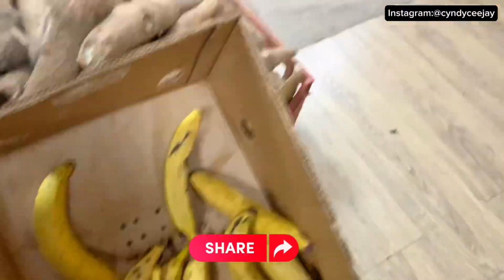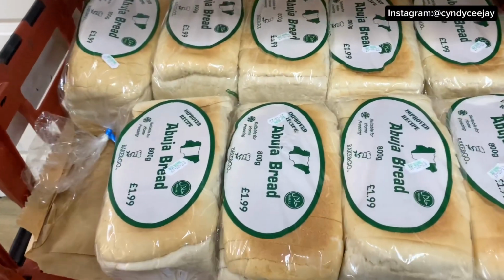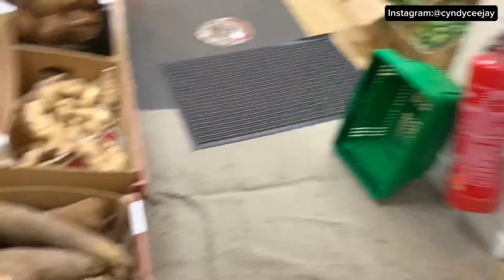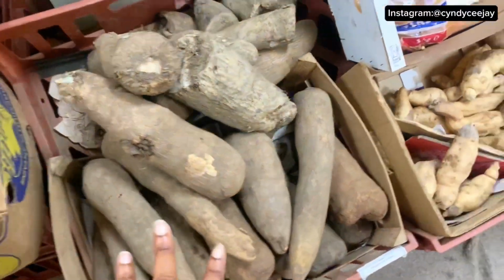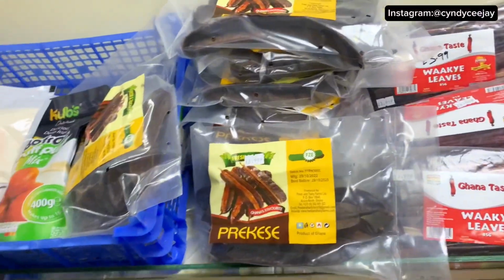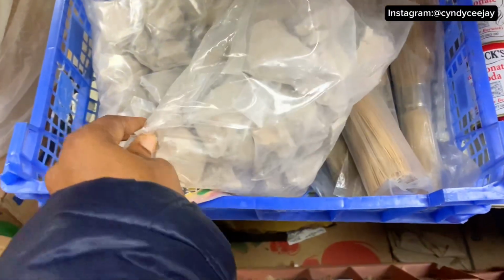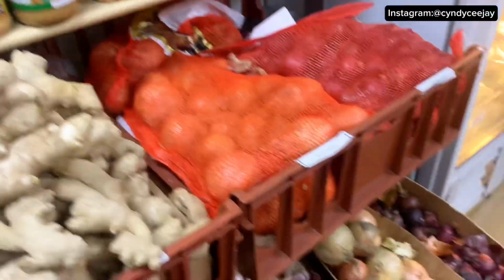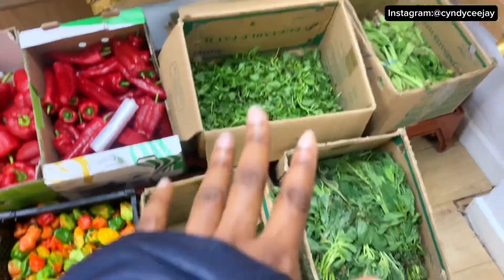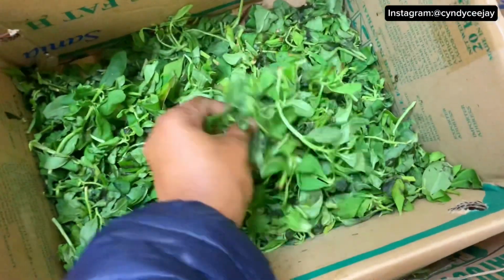This is your ripe plantain. This one is ripe plantain. And then we have Abuja gari. This one, gari. Abuja bread. This bread there is correct Nigerian bread, like agege bread. You got me? So we have other spices. Nzu. You guys, we call this thing nzu in my dialect. So coconut, ginger, garlic, fresh leaves. This one is what is it called, water leaf.